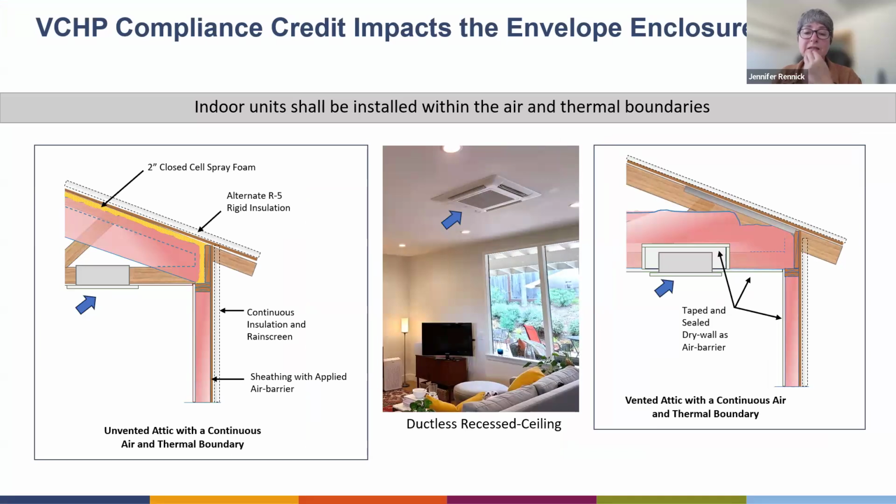But for ceiling recess, and we're seeing a lot more of these, you would need to spec out or consistently call out how these units are going to be within the conditioned boundary. If you're doing the attic floor insulation only option, then you're going to need to create a box around the recessed unit. Taped and sealed drywall acts as a great air barrier, and the insulation can go up and over the top of it.